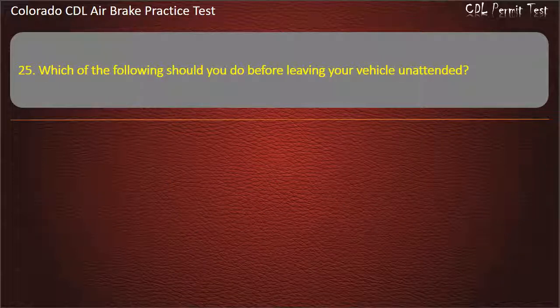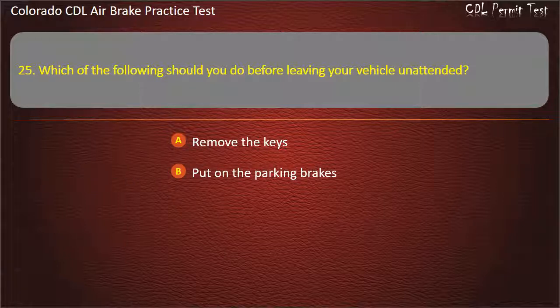Question 25. Which of the following should you do before leaving your vehicle unattended? Remove the keys. Put on the parking brakes. Chalk the wheels. All of the above. Answer. All of the above.